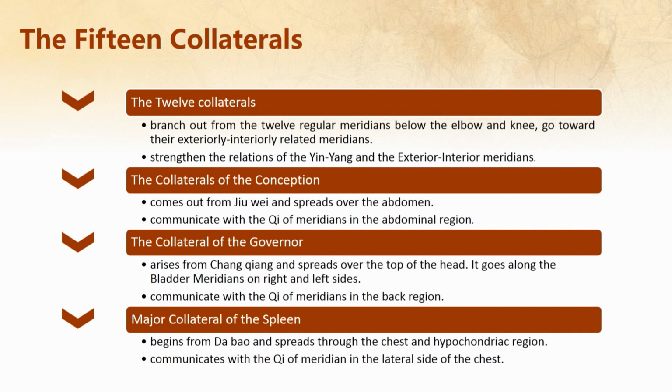Superficial collaterals are those that are distributed on the surface of the body, and the smallest branches of the collaterals are called minute collaterals. They are innumerable and distributed all over the body. The collaterals of the 12 meridians strengthen the relation of yin and yang and interior and exterior meridians.